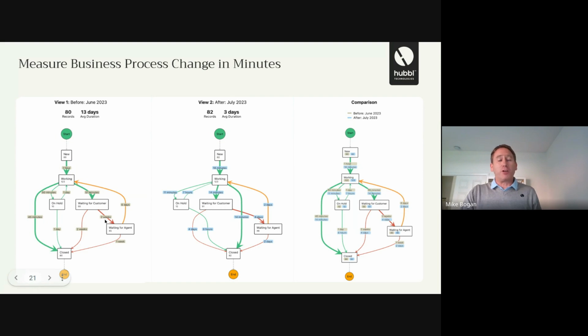We rolled out a new process. And so in this gap here, we've rolled out a new process. And now if you look at before we rolled out the new implementation, or maybe we even took advantage of Agentforce and we have a new agent who's handling this process, right?